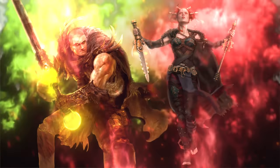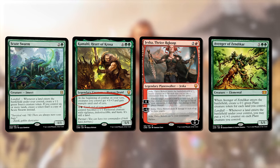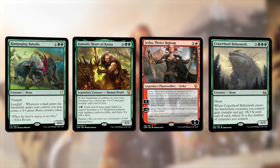All right, so I built a deck around Kamahl and Jeska. The goal of my deck is to put out a bunch of creatures, use Kamahl's ability to pump them up, but I also have some really huge monsters. So I can use Jeska's ability to give them that extra punch so I can really knock out my opponents.